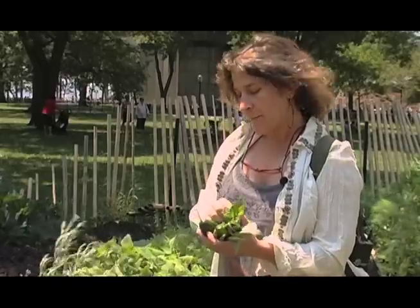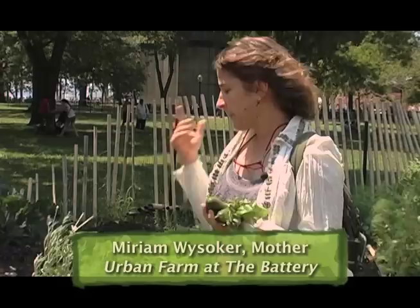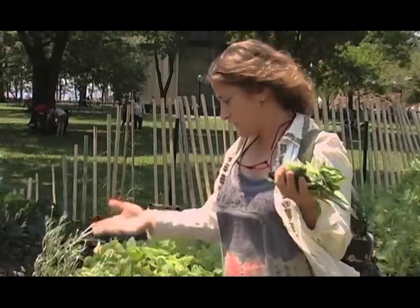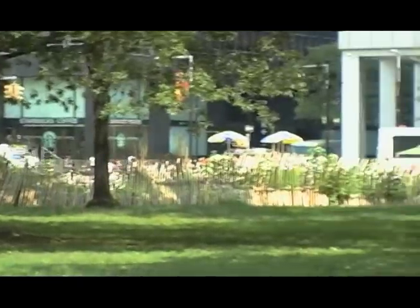I am a parent of a now 7th grader who goes to 276, a school downtown, and he's a part of an environmental club that has planted a variety of herbs and vegetables in this plot, in this new urban farm. Considering where we are in context, this is a 1-acre farm in Manhattan, which is pretty sizable.